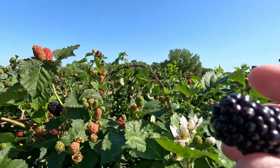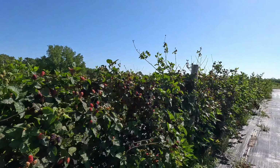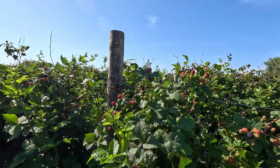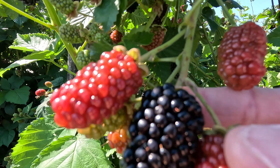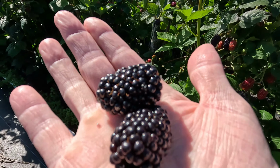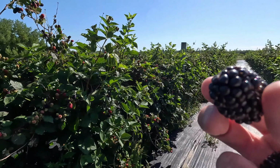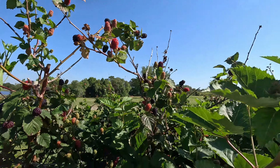And it's just a really nice blackberry. They're so good. You don't see them like this in the grocery store. And if you do, they're grown with a lot of stuff to make them like that. I mean, man. Huge. So huge. And they're so sweet. Unless you pick one that's like on the red or raspberry looking side.